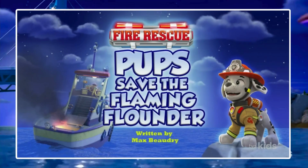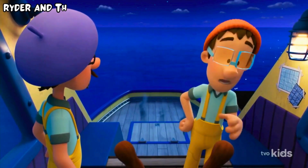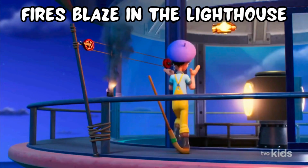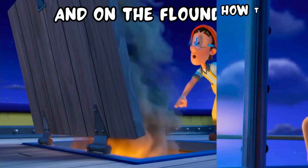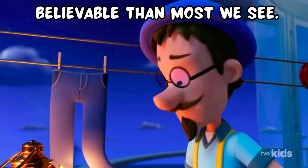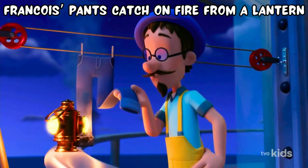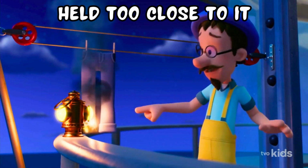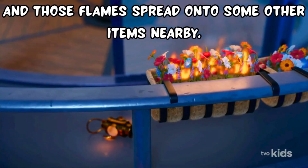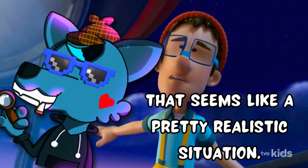Then there's Pup Save the Flamin' Flounder. Ryder and the pups must help out the Turbot cousins when fires blaze in the lighthouse and on the Flounder. How the predicament begins feels a bit more believable than most we see. Francois's pants catch on fire from a lantern held too close to it, and those flames spread onto some other items nearby. That seems like a pretty realistic situation.